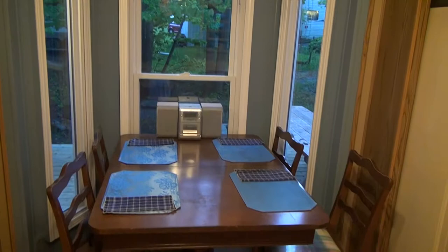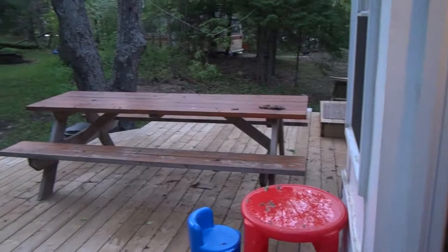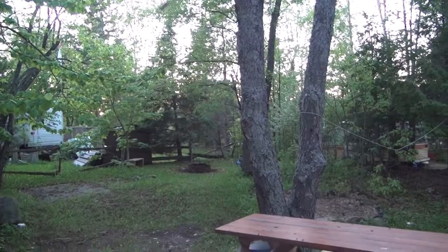As you walk out towards the deck, you go through a sliding glass door. Gives you a beautiful 10 by 25 walkout deck. Some great Adirondack chairs. Gorgeous oak table. Out to a fire area on a nice semi-private lot.